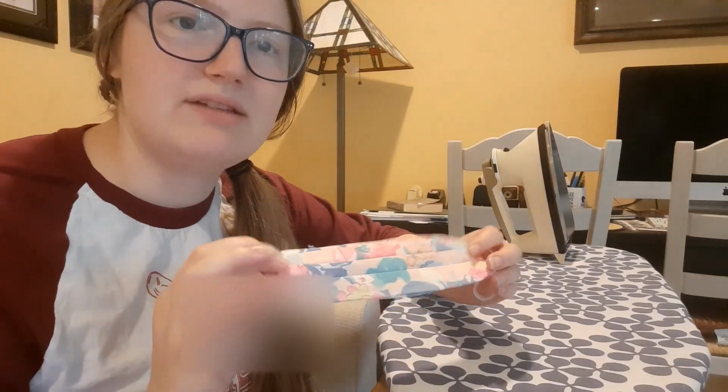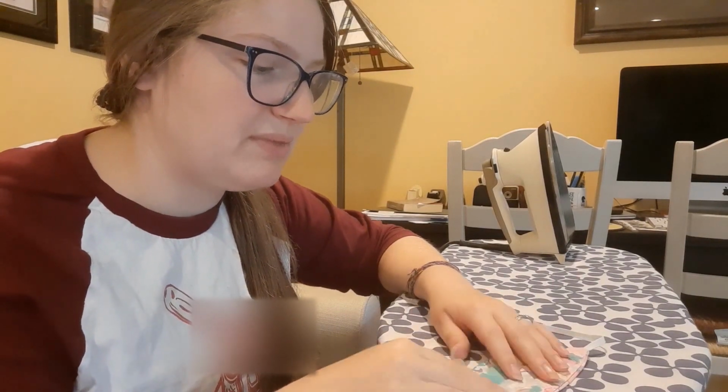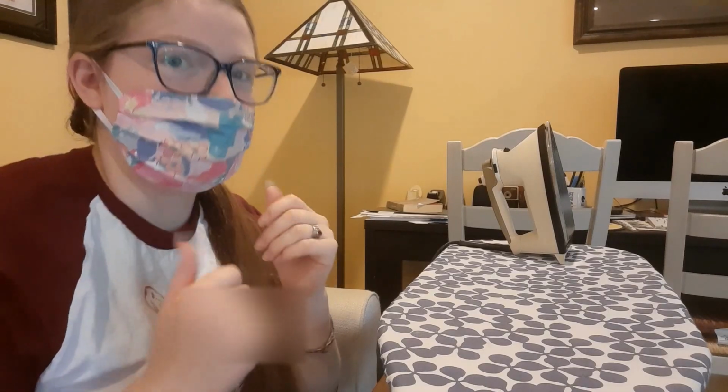These masks you can reuse. You can put them in the wash. It's very easy. Sometimes when you put it in the wash, the pleats will be less flat and you can just re-iron them. And this is what it looks like when you actually put it on.